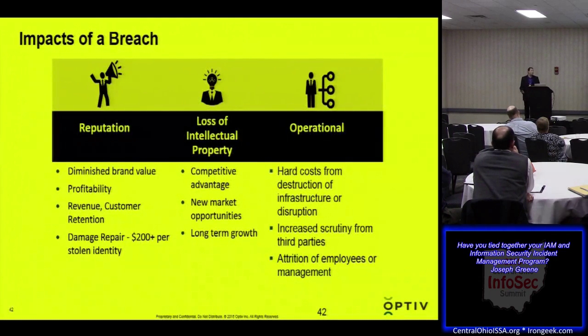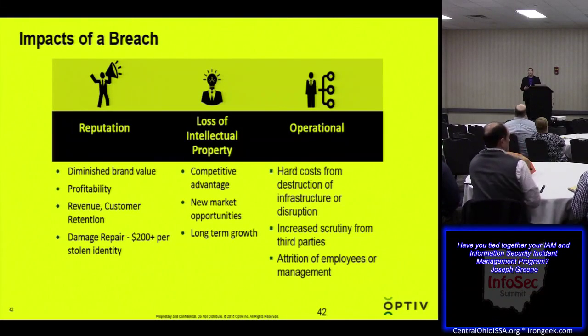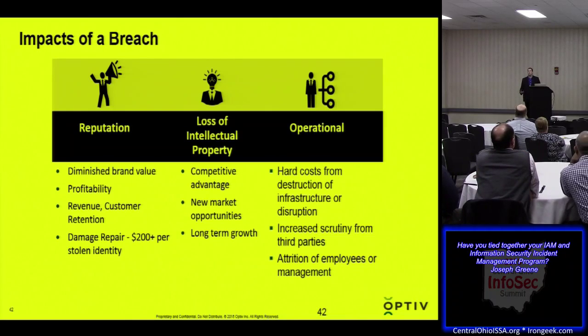Because your reputation, loss of intellectual property, and operations are the impacts of a breach. And you've got to be concerned with that from an information security, a compliance, regulatory, and audit perspective. And it doesn't matter what industry or vertical you're in. We're here to establish and make the business grow, right? If the business doesn't continue to grow, they're not going to continue investing in information security and risk management.